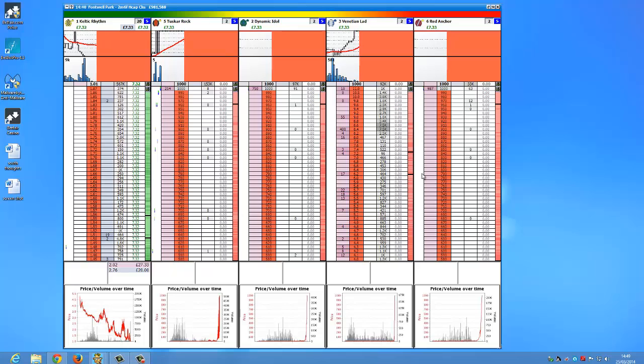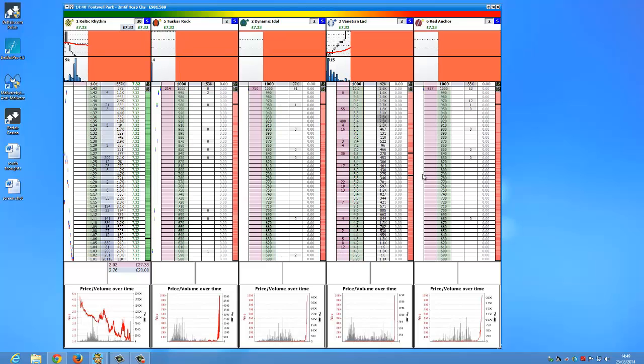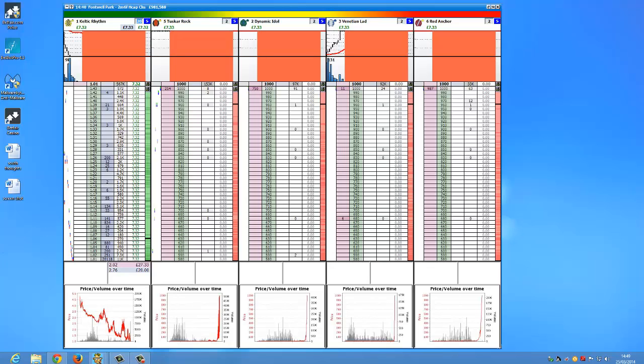But once again, it's all about finding the right ones. I'm not saying I get it right all the time. More often than not I do get it wrong as well as right. So let's see what happens this afternoon. I'll be back when I'm on my next trade.